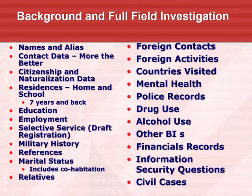Background investigations are extensive, and it's very important that you be able to provide them as much information as possible to help speed your investigation through. Names and other names and aliases, contact data, the more you give, the better off you are. Your citizenship and naturalization status, your schools and residences, education, employment, and if you're a male over 18, whether you registered for the draft and when you did that. If you have a military history, you're going to have to provide copies of your DD-214s.